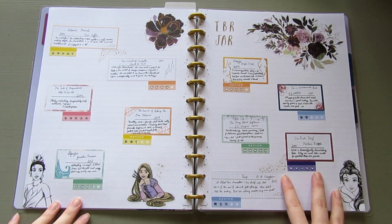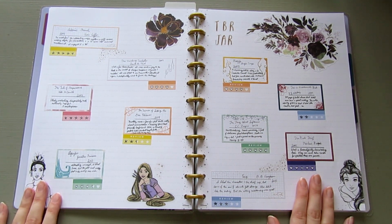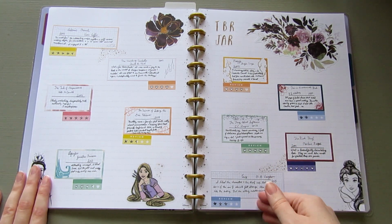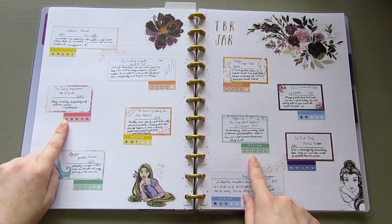I kind of want to do a video maybe picking my reads for next year. I don't know. We'll see if I actually end up doing that, but this was a really fun challenge, and I basically challenged myself that if I didn't read any of these books by the end of the year, I would donate them, because if I didn't read them, I wasn't going to read them, you know? But I actually found some new favorites this year.